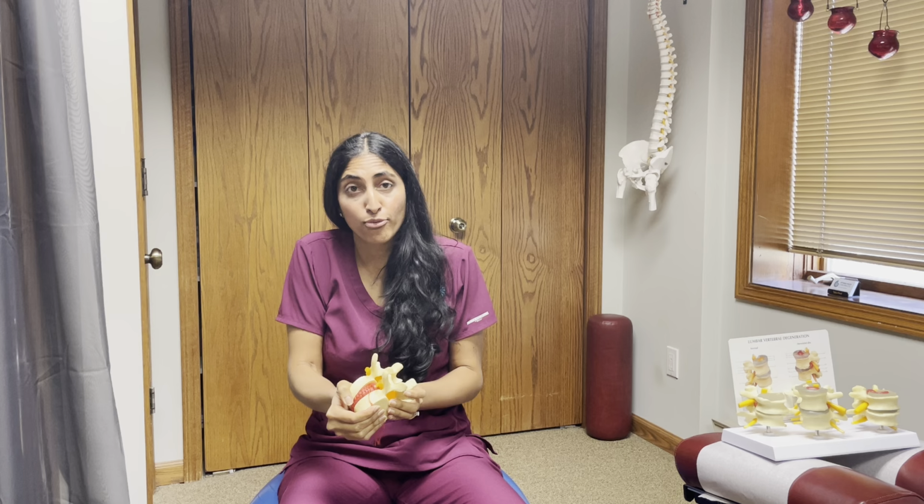If the bulge gets too big and the actual material from inside the disc comes out, we call that a herniation. This is where it gets really crazy, because if you herniate something but you're not anywhere near a nerve, you're not going to notice it. But if you herniate a disc next to the nerve, then you're in trouble.